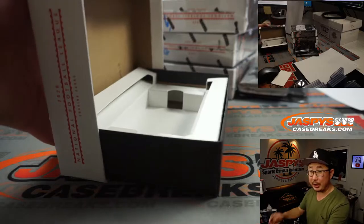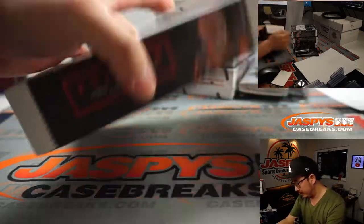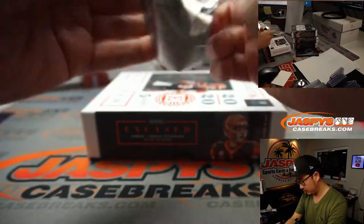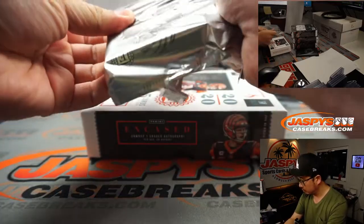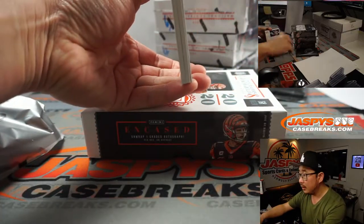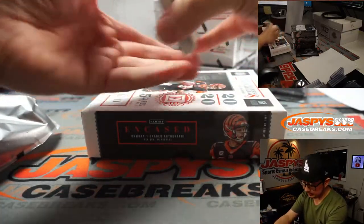And we'll do all those graded cards last at the end of the break. But we'll do all of these first. Now we'll use this blank card to hide the hits a little bit.